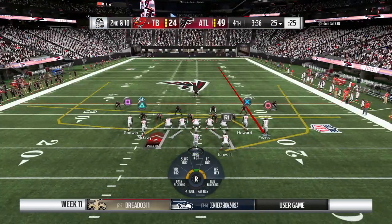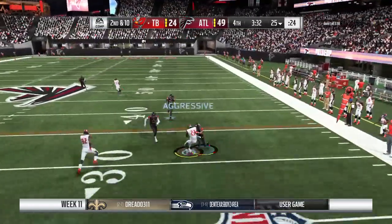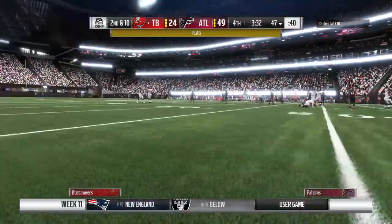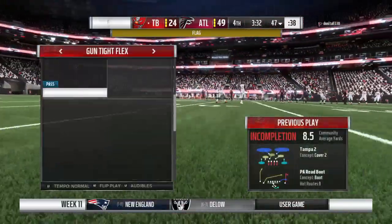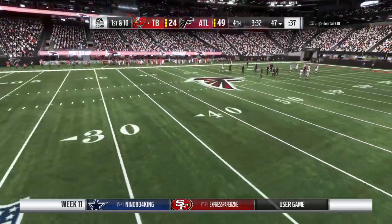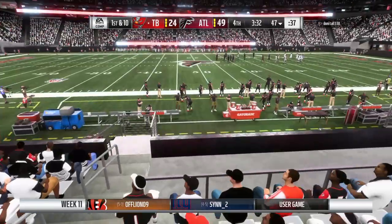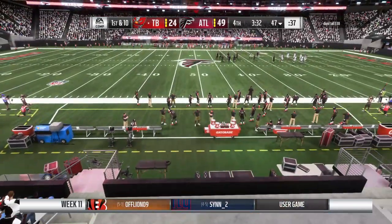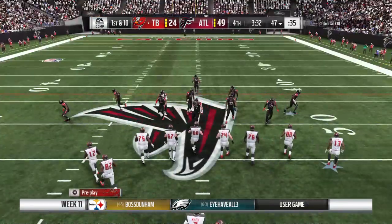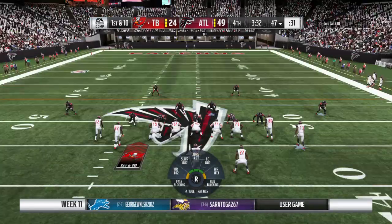5 on the 50. A 2nd down throw for Winston. Drops it to Jones in the flat. And he'll be brought down. Oh, that's a face mask. Certainly looked like it. Indeed, here come the flags. And now it's 1st and 10. A big mistake, especially when you factor in the personal foul yardage.